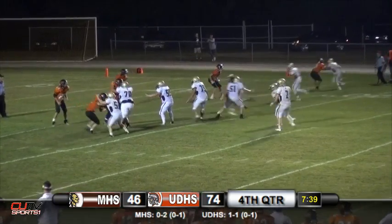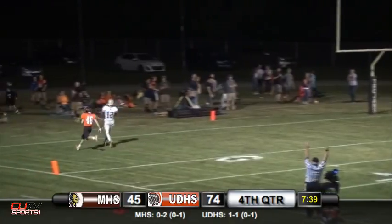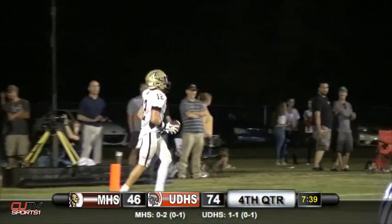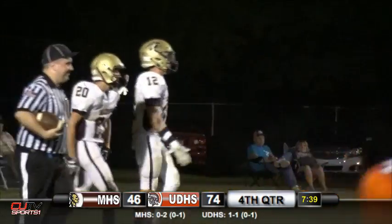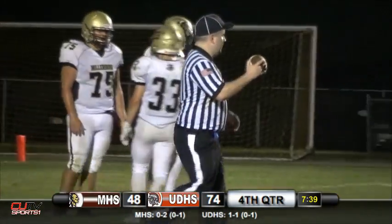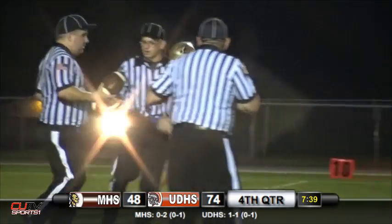Here is Aiden Harmon. He's going to throw this one. Nice touch pass into the end zone, and 2 more points for Millersburg, as when it rains, it pours, folks. The score now reads 74 to 48. 7:39 remaining in this contest here. What will happen next? Stay tuned to find out.